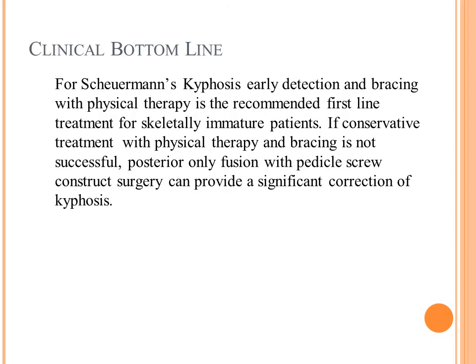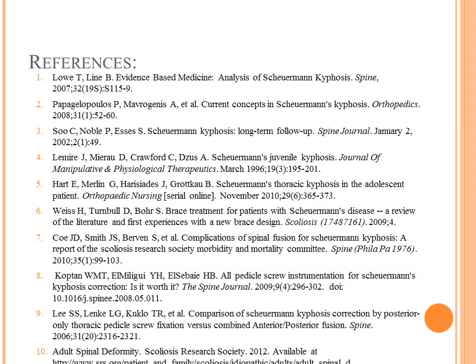For Scheuermann's kyphosis, early detection and bracing with physical therapy is the recommended first-line treatment for skeletally immature patients. If conservative treatment with physical therapy and bracing is not successful, posterior-only fusion with pedicle screw construct surgery can provide a significant correction of kyphosis. Here are some references if you would like to learn more about Scheuermann's kyphosis.